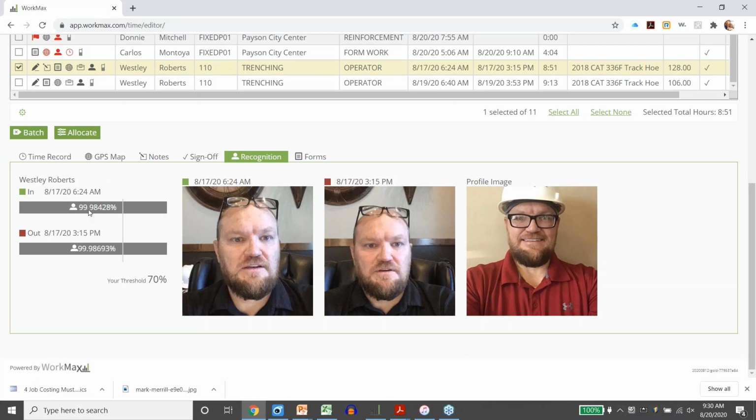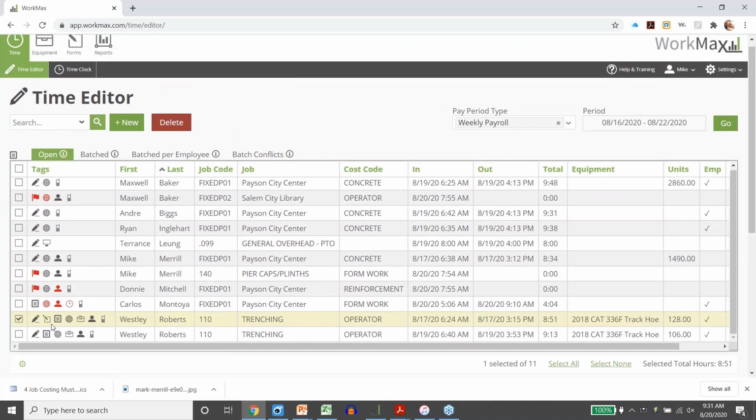I'm a fraction of 1% of a match between those 3 images. So that threshold is custom to you. And also this facial recognition can be turned on or off by employee. So if you want certain crews or temps to have it on or nobody, you can just disable it, but it comes with the application, is included in just the standard cost.